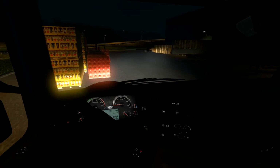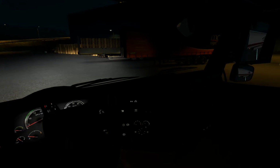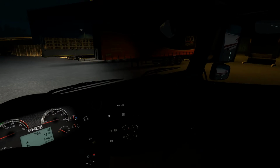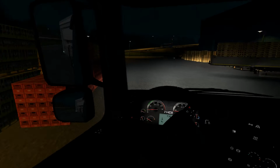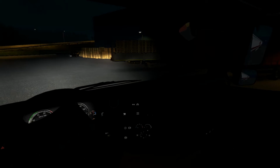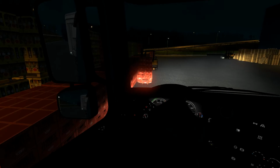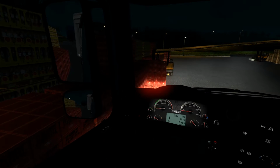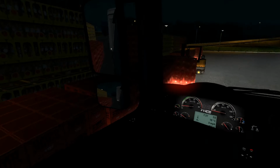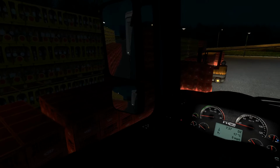I think that's going to work. I think I've gone too far, haven't I? Well, I don't know. Let's see what we can do from here. Right, where are these blooming crates? Oh, they're okay. Right. Keep an eye on these crates, I think. See if we can't get this trailer straightened up somewhat. Can't see the lines now. Oh, there's the bay.